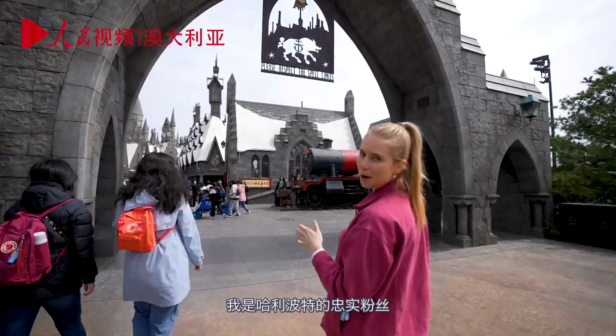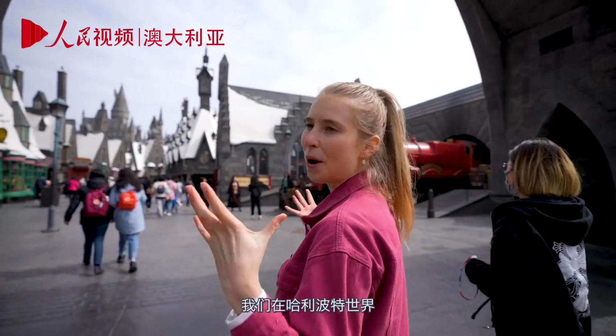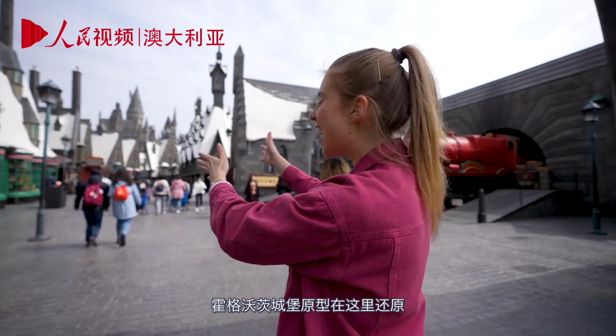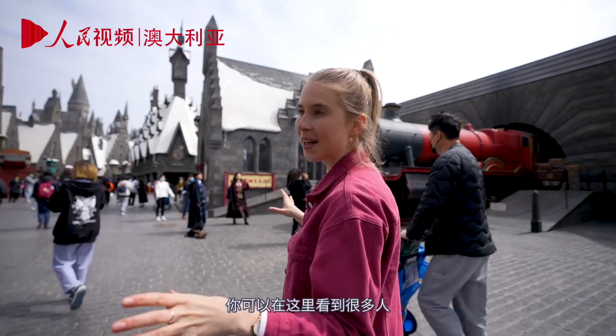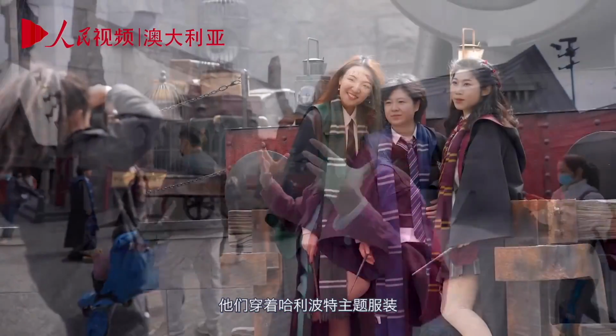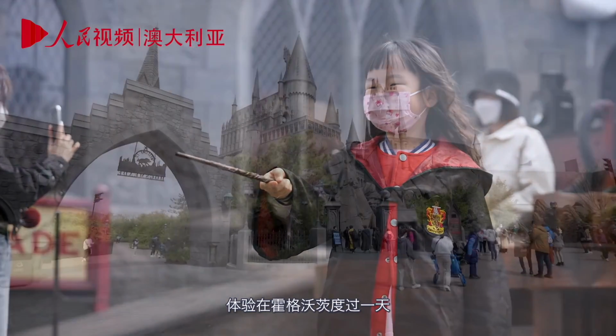I'm a massive Harry Potter fan, so this is the section that's getting me most excited. We are here at Harry Potter World, complete with a full-sized Hogwarts castle. But I'm not the only one excited. You can see so many people here that have come specifically dressed up in their Harry Potter themed clothing to feel like they are experiencing a day at Hogwarts today.